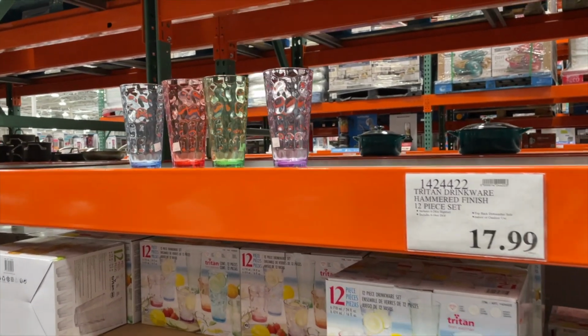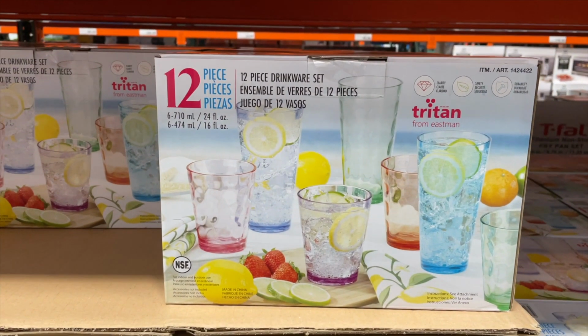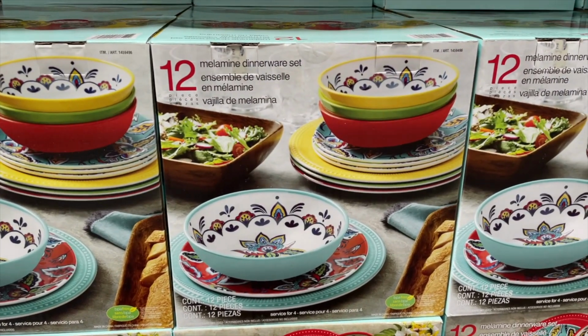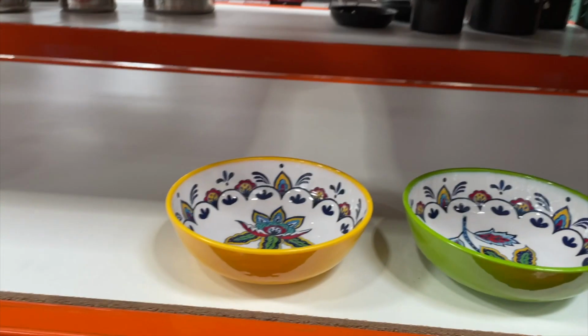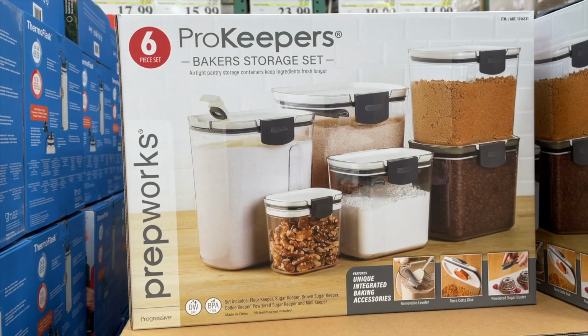They have party cups again for summertime. Okay, $18 for a set of 12, 6 of each size. And they also come in clear. Ooh, a 12-piece dinnerware set. I think it's plastic. I mean, it's definitely not ceramic. I don't know exactly. Let me show you the tops of them. They're very pretty. It's $25 for the set. I think we saw this last time.